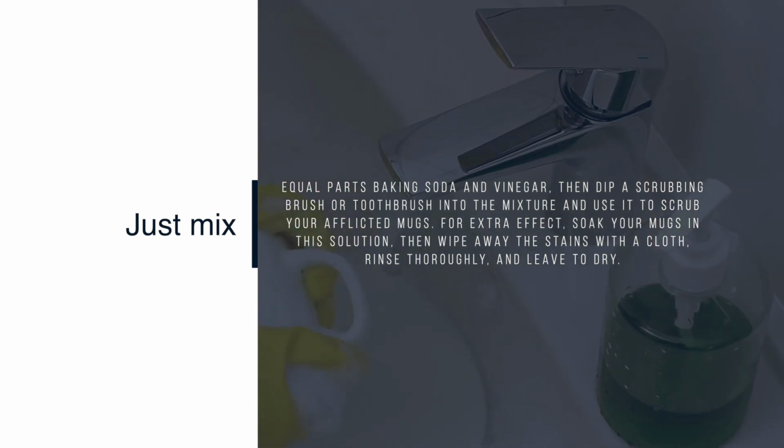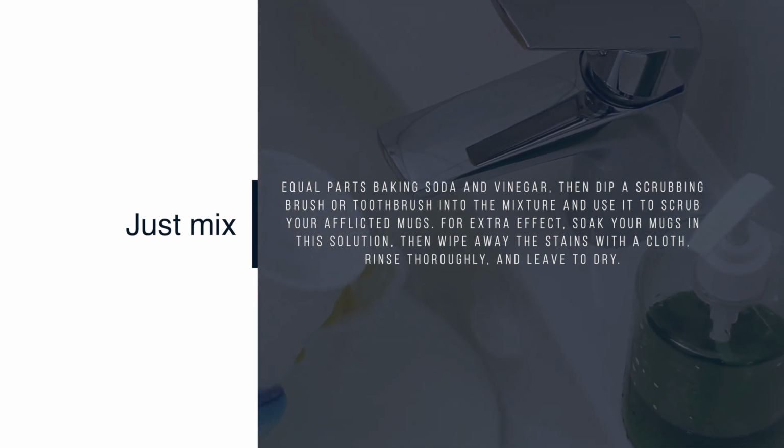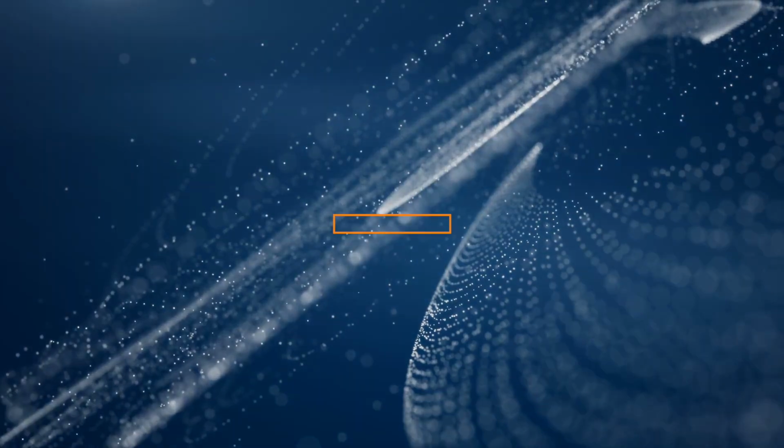For extra effect, soak your mugs in this solution, then wipe away the stains with a cloth. Rinse thoroughly and leave to dry.